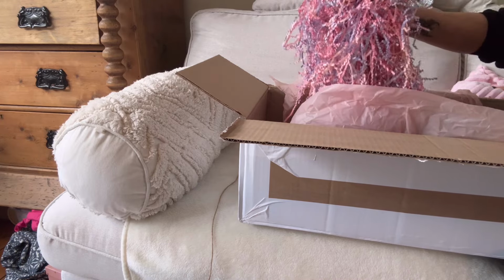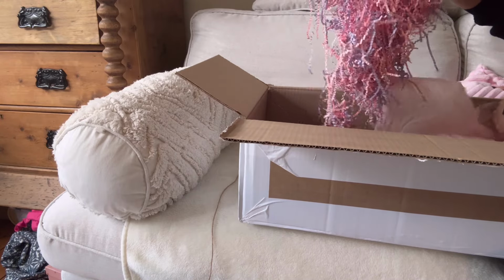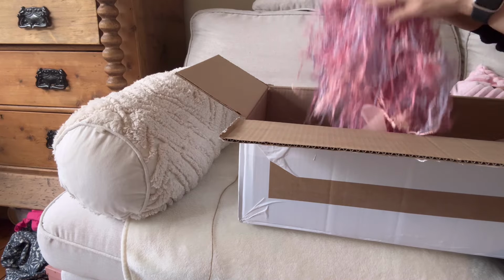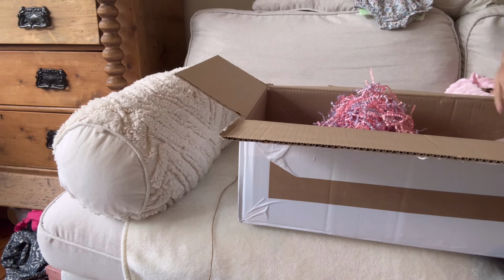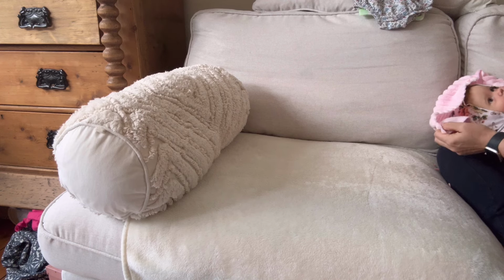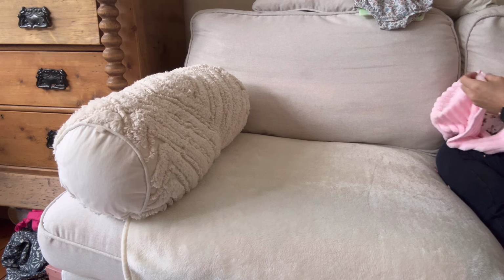There's definitely nothing else here. I think the dummy must have gone in there because I can't see anything else. So, I'm going to put the box down out of the way. And she's got one of the bits of fluff in her eyes.